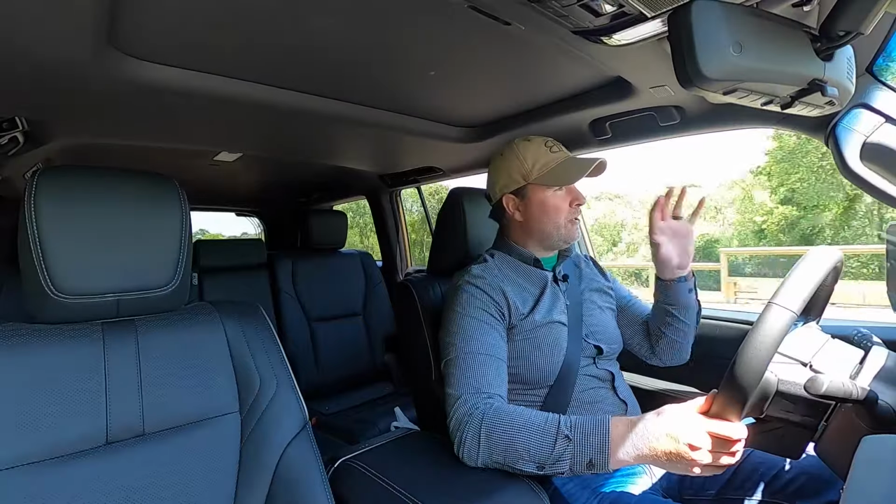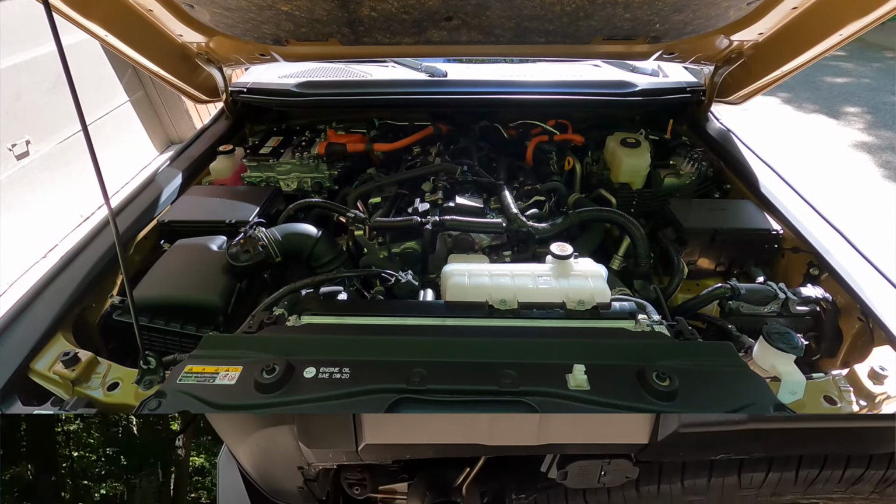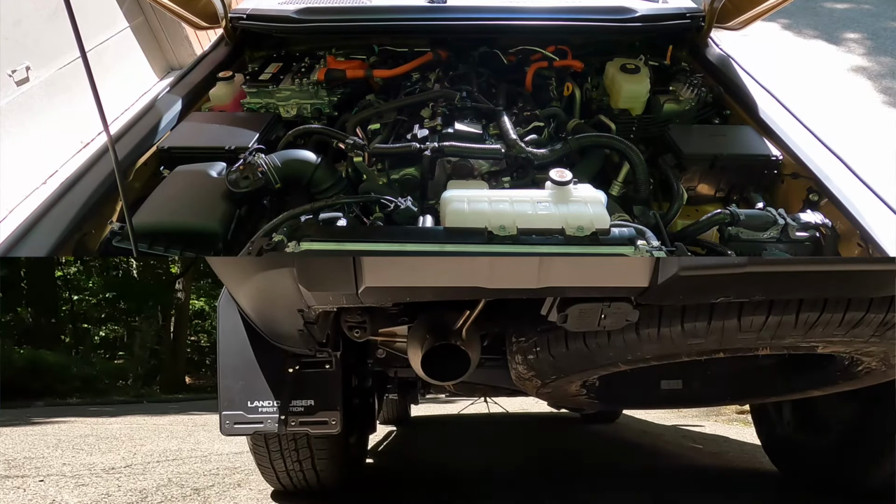All right, let's dig into the powertrain. Where does 326 horsepower and 465 pound-feet of torque come from? Well, I showed you under the hood. It's that turbocharged 2.4-liter inline 4-cylinder hybrid setup. It is the only engine offered in the Land Cruiser, and it's a very cool, very potent setup. The hybrid bit comes courtesy of an electric motor sandwiched between the engine and the transmission in the bell housing. It gets its electricity from a 1.87 kilowatt hour nickel metal hydride battery pack.